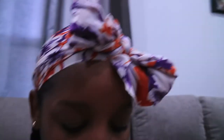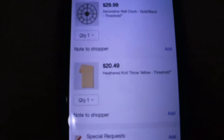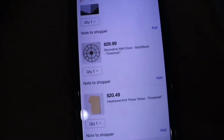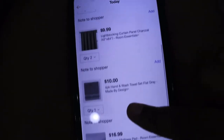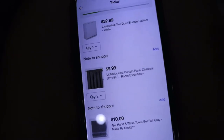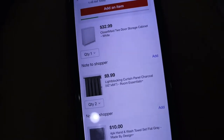So I ordered that. But let me show you guys. So this is obviously the throw. Why does it look like it's so close? I mean, it is. So that is the throw. That is the clock, if I would focus. Okay, so the throw, the clock, the mattress cover, the four-piece hand wash towel for the bathroom. Those were the curtains. And I already have a set of that curtain here. And they don't have it. And then that is the storage thing to put the makeup and stuff in. So we'll see.